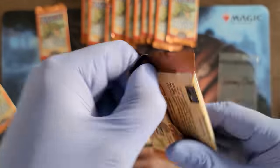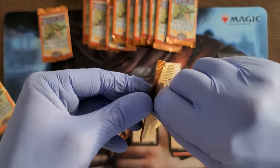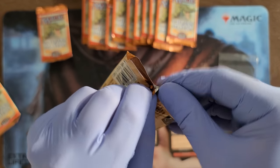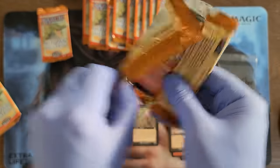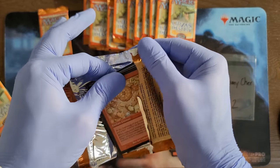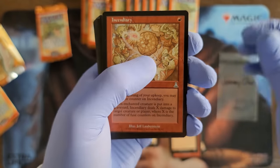Jeremy needs to hit a big one right now. He needs to go out on a freaking bang. Oh, come on. Oh, these packs, they're so old. They're hard to open, guys. There we go. Perfect. Don't get caught at the bottom. Okay. Ooh, we haven't hit an Incendiary yet. There we go. Incendiary. Yeah, sure. Foil.